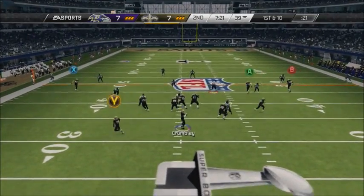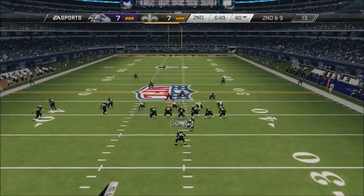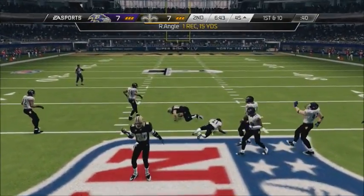They'll go shotgun here. He's looking to the right here on this throw. He is tackled at the fourth. Lines up here. Second down and 9. And he pulls it in. Good yardage picked up on that call.